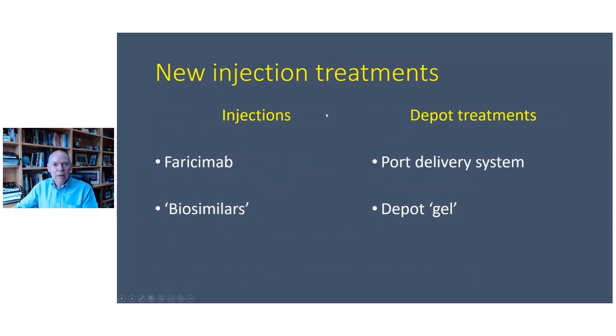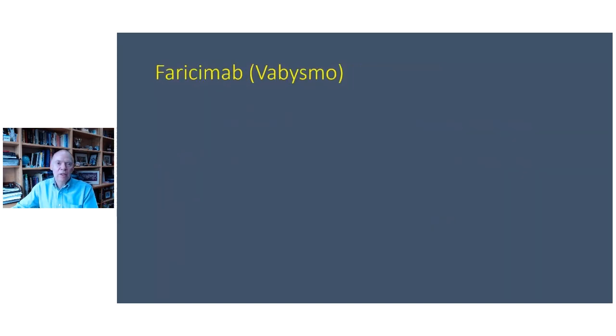So now we get to the new treatments. The new injection treatments, the one we're very excited about is faricimab, and I'll tell you about that in a short while, and then ones that are called biosimilars. There are also a couple of depot treatments under development, one called a port delivery system, and another which is a polymer added to a Lucentis type molecule.